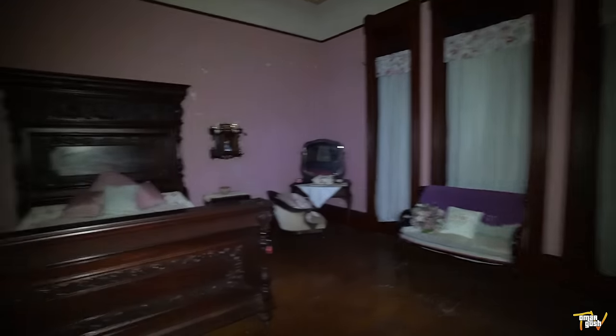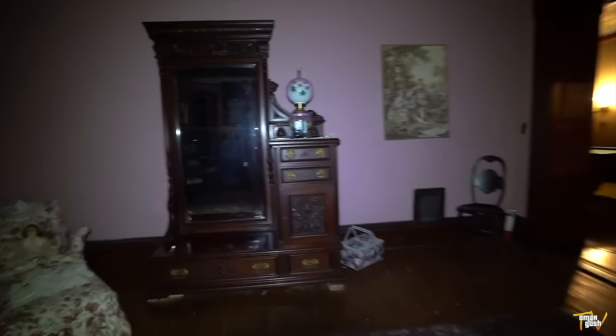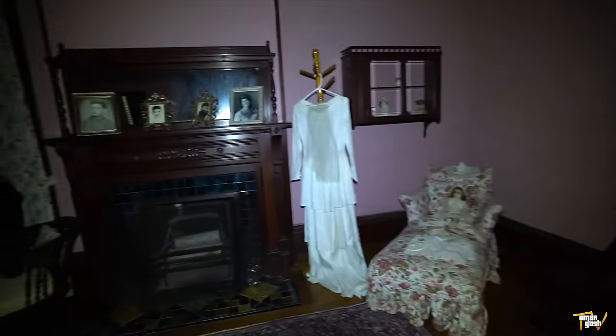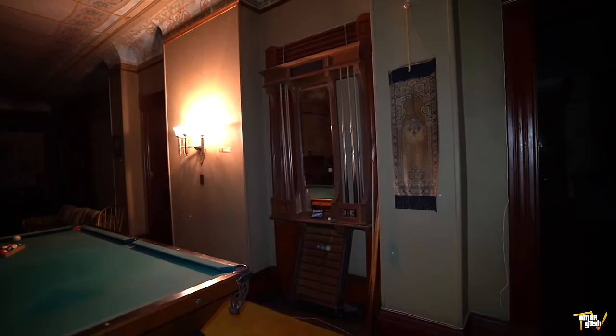There's so many mirrors around me, I can't even look anywhere. Thank you for talking to us. God, I'm scared. Everywhere you look, there's a mirror. You know, mirrors are portals for spirits, they say.